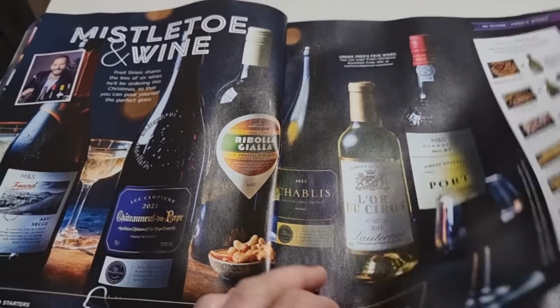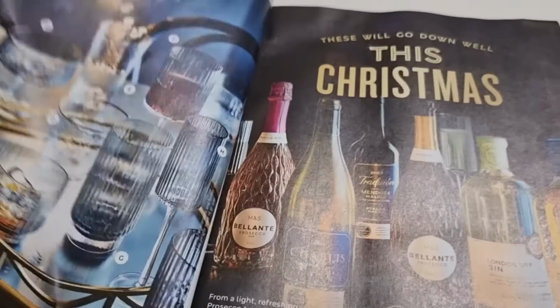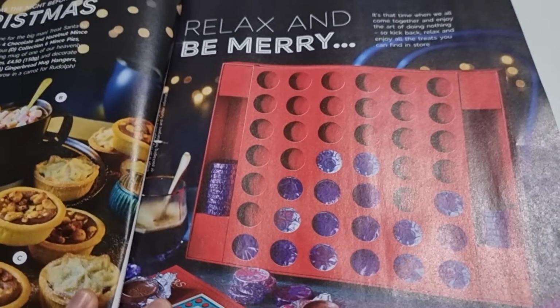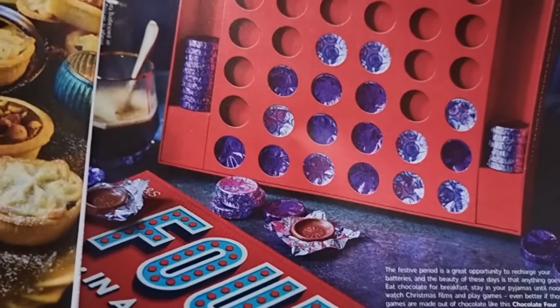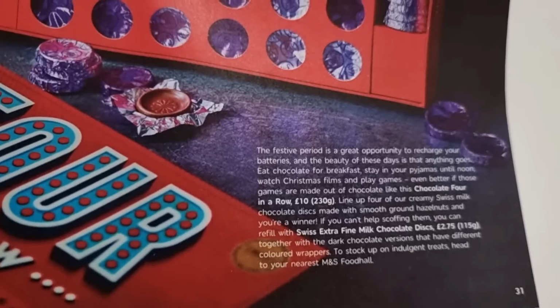I don't drink, so I'm just going to skip past that because it doesn't remotely interest me. But this looks really fun. So this is, I guess, the Connect 4 chocolate version. This looks really fun. How much is this? £10. There we go. I must admit I'm tempted.